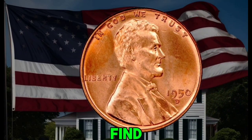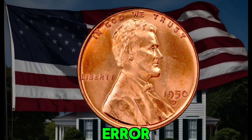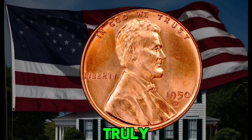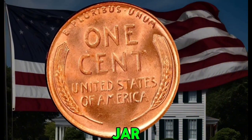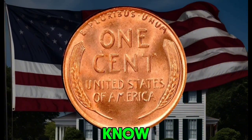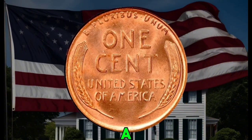And if you do happen to find one in mint condition or with an error, you might be holding on to something truly rare. So before you toss that old penny into your change jar, take a closer look. You never know when a small copper coin could turn into a big discovery.